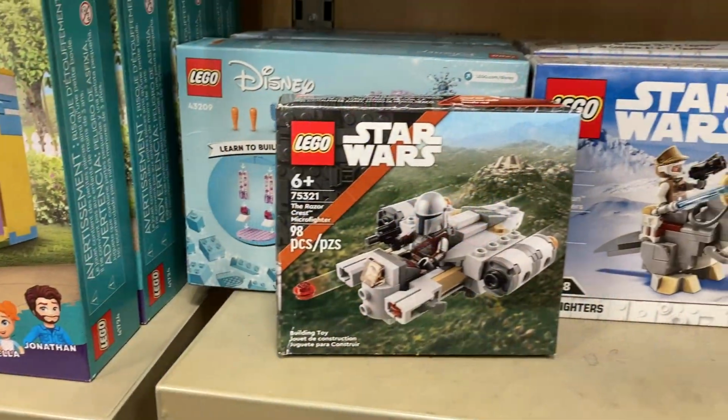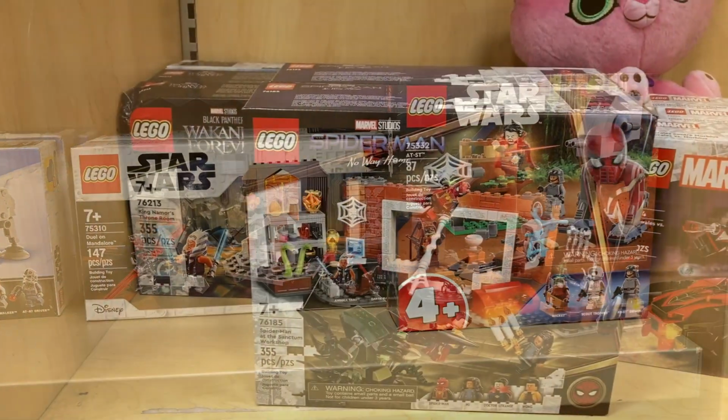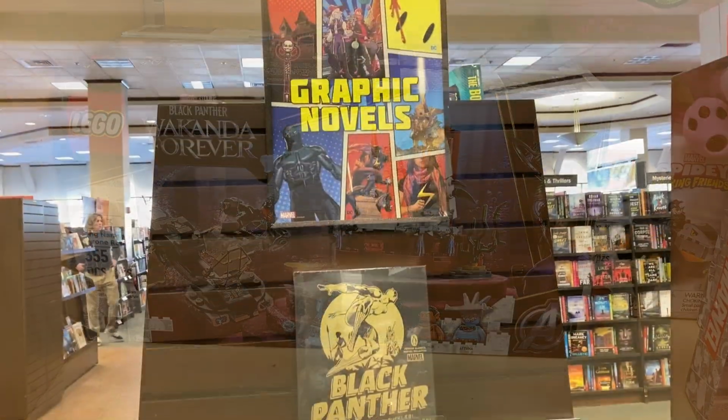Here's a close-up of the Razor Crest. There's AT-AT. There's Ahsoka Tano fighting Darth Maul. Here's Spider-Man Sanctum Workshop. You can see Doctor Strange right there. Morbius versus Miles Morales. And King Namor's Throne from Wakanda Forever.